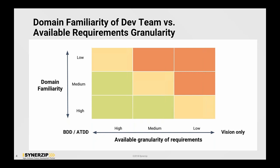And also on the domain familiarity side, the higher the familiarity with the domain is, the chances of the product turning out as expected are higher. So these are two big factors. So Ranji, when you say domain familiarity, you're referring to the development team's familiarity with the domain. Correct. The remote team or development team, basically. QA, developers. Right, okay.